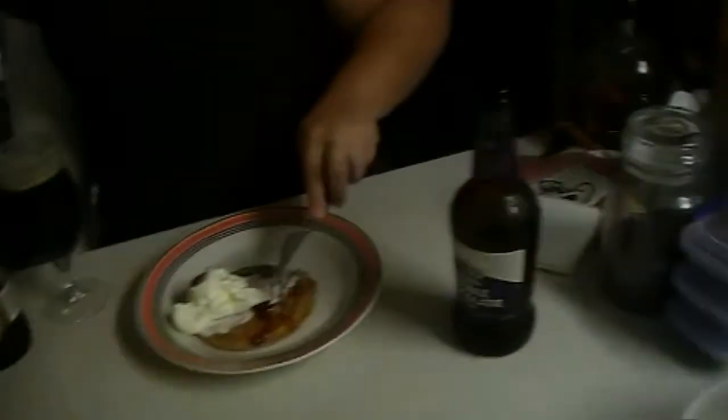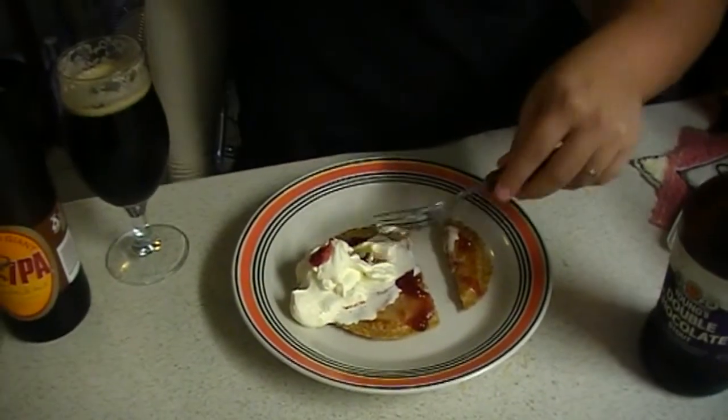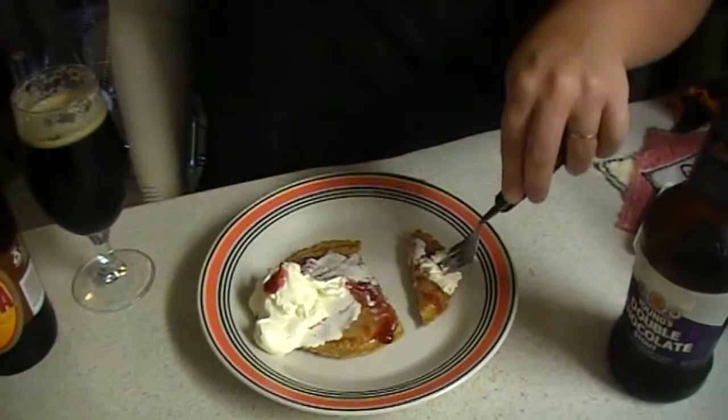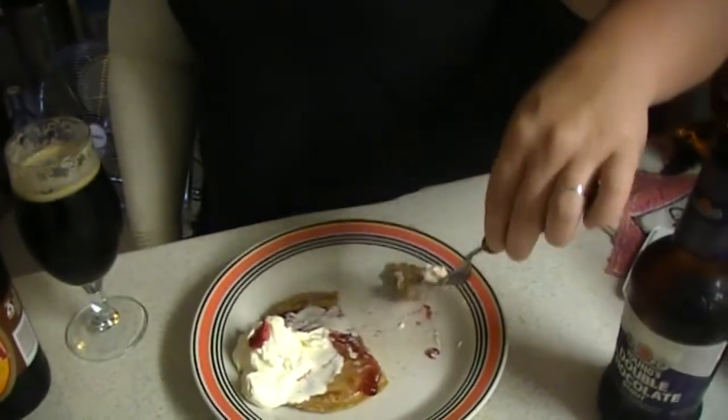Okay. I want that. I can't use it. That's okay. She's the one-arm bandit. Now she's going to spill some on herself, because she always does.